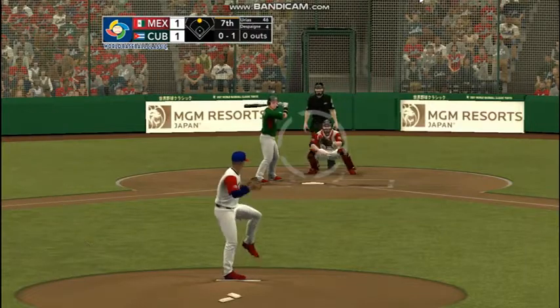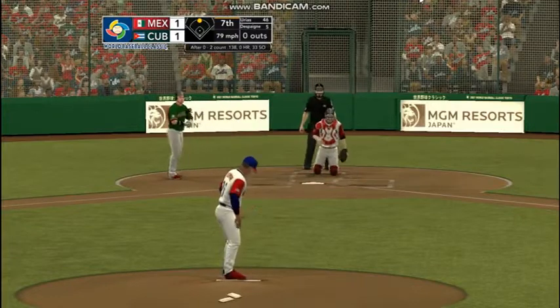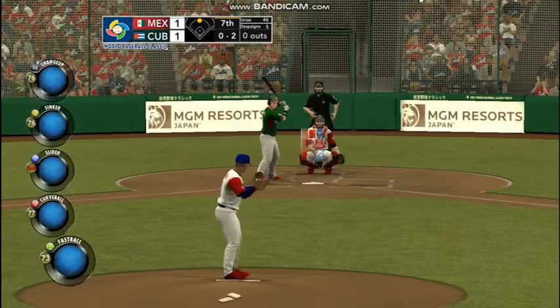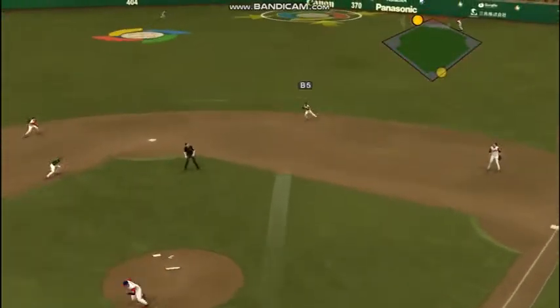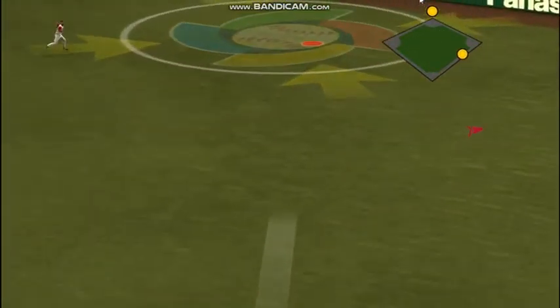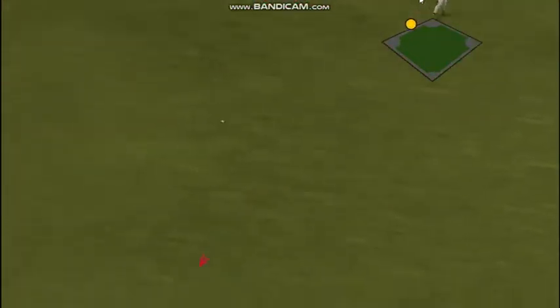Here's the delivery. Curveball taken for a strike. The count's 0-2. Let's see if they go right at him or if they're going to waste the pitch. They're way ahead right now. Swings, hits this one pretty well. Deep right center. One away. Davis headed for third.